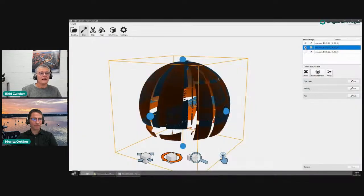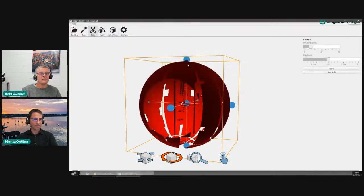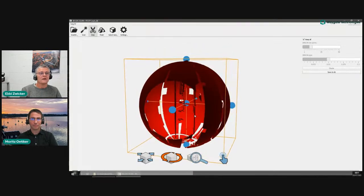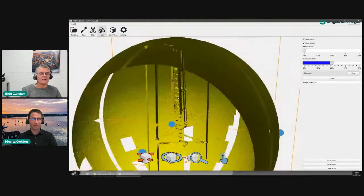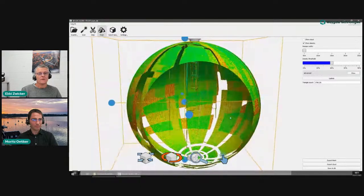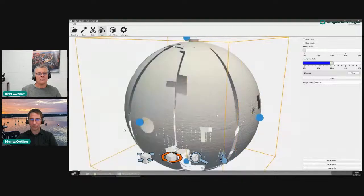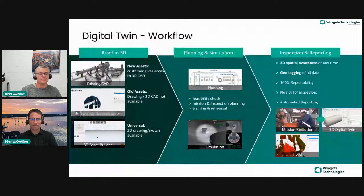You're putting a LiDAR scanner into the asset. You're collecting a point cloud in the first step. This is what we see here. Then you can cut out the areas of interest. That's the second step. And then the third step, what we'll see here, is meshing it, creating a surface model from this asset. This is what we'll see here in the next shot. With this, you have captured the 3D environment automatically, and you can use this data later on for doing the inspection.